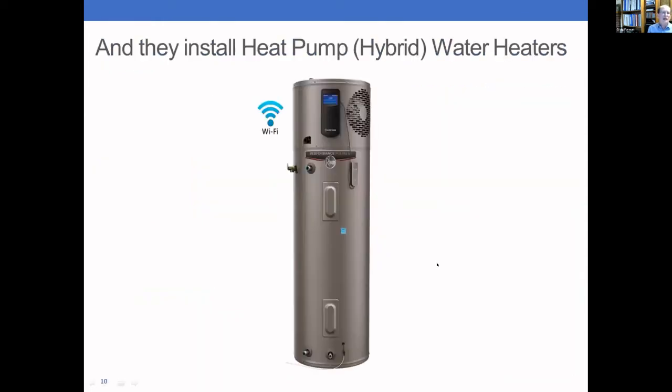And they can also install heat pump, what we call hybrid water heaters, which is another technology that we're offering through our program. Now, I want to talk a little bit about aesthetics. I know that many of you have older homes. Some of you have historic homes. And you don't want to wind up with a system that looks like an octopus with coolant lines running all around your house.